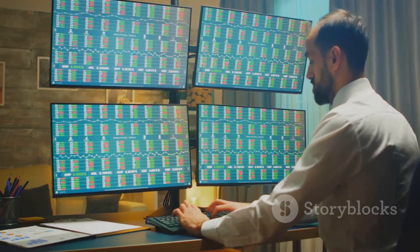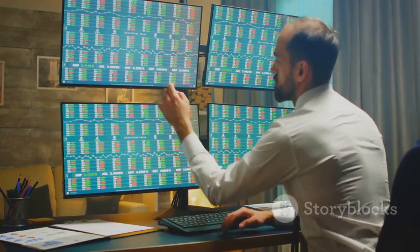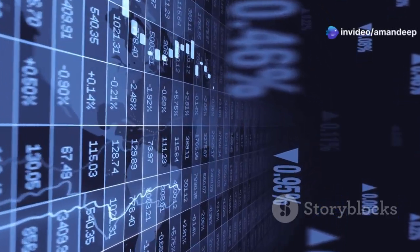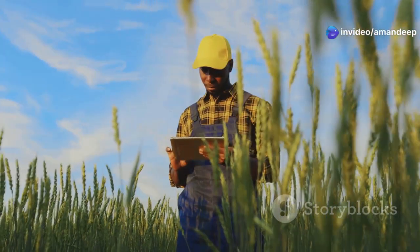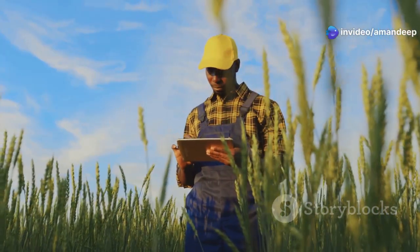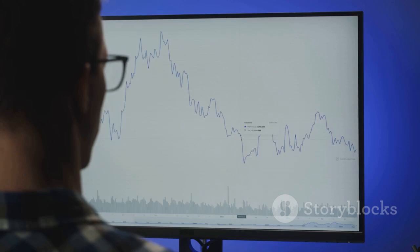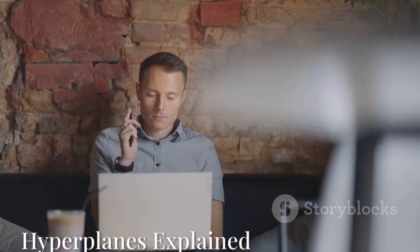This ability to predict the future is invaluable in fields like finance. SVMs can help predict stock prices or analyze market trends. They can also be used to forecast weather patterns or estimate crop yields. By understanding past data, SVMs can make educated guesses about the future.